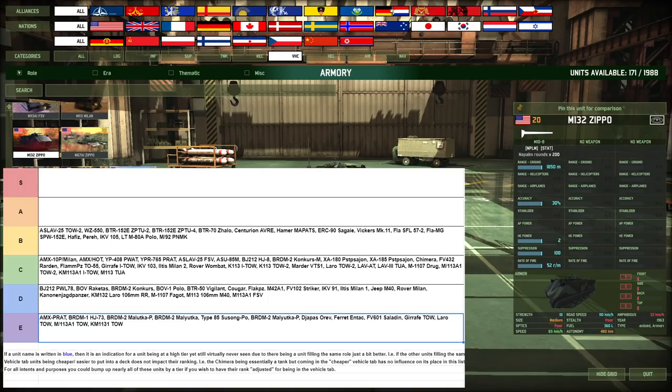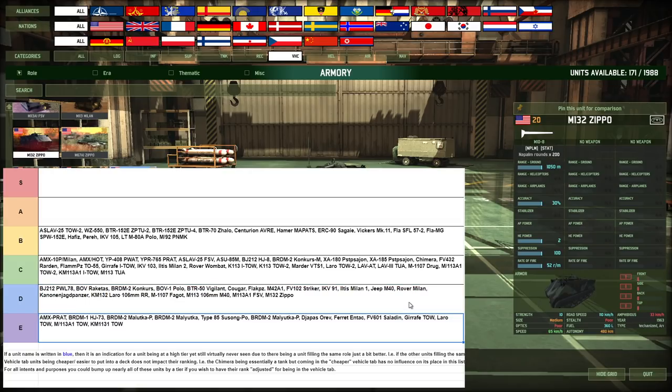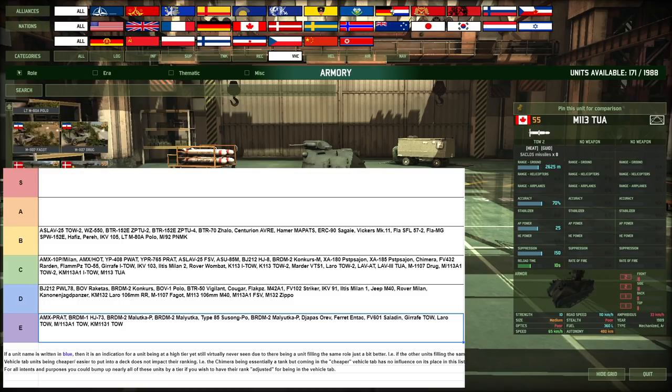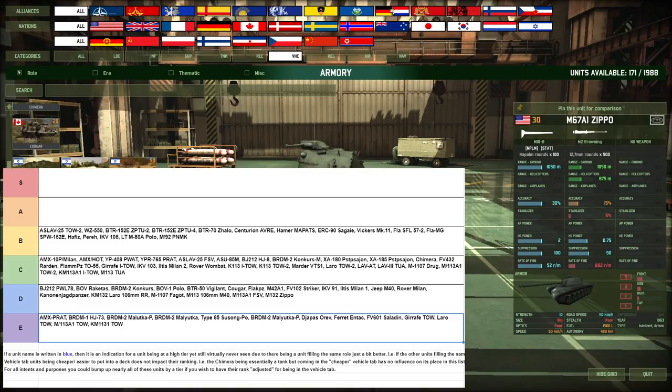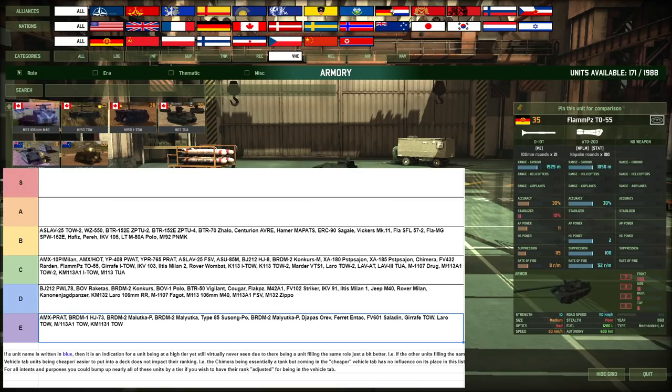Zippo. We had the South Korean thingy magic, but since it has a vastly different name. Then we have the M48. How much is the TO-55? I think we had a German one? Which one did we have? A German one is 35. That's like two more armor. Yeah, two more armor. Oh, it actually has a kinetic gun as well.